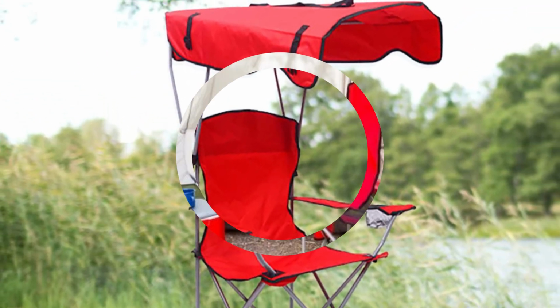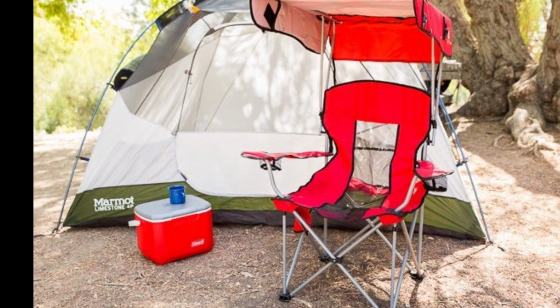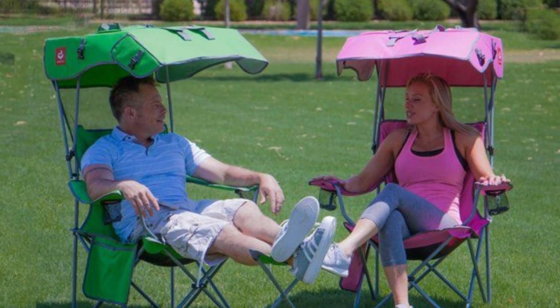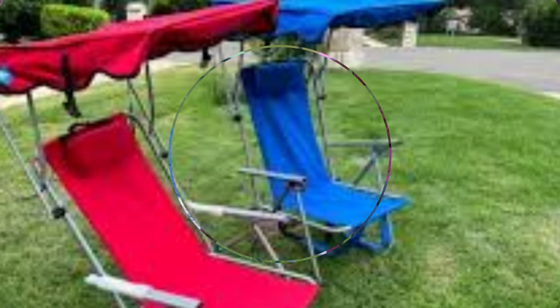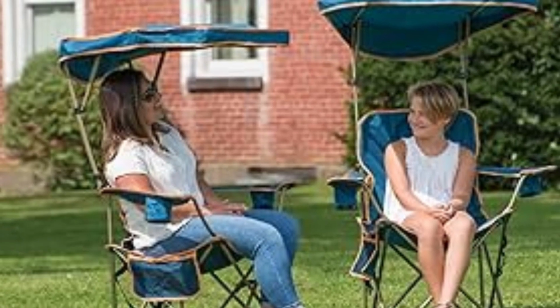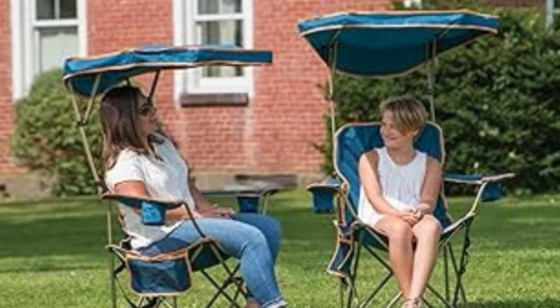Its ergonomic design provides excellent support for your back, while the adjustable canopy allows you to customize your shade preferences with ease. Perfect for camping trips, beach outings, backyard barbecues, and beyond, the Renetto Original Canopy Chair is a must-have addition to any outdoor enthusiast's gear arsenal.